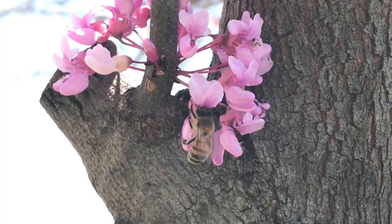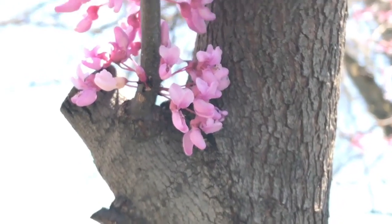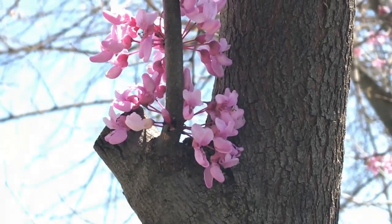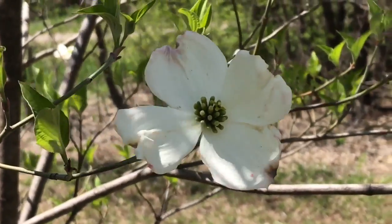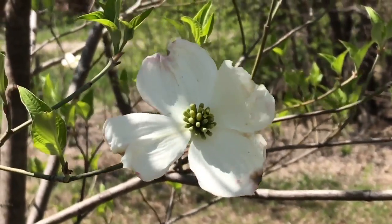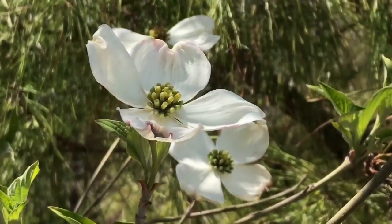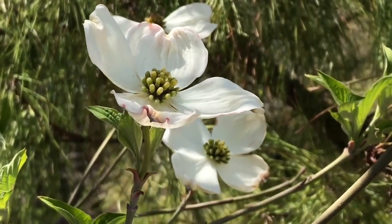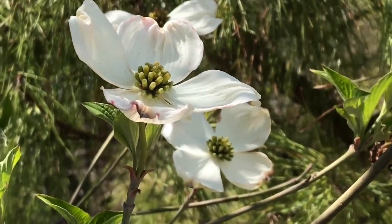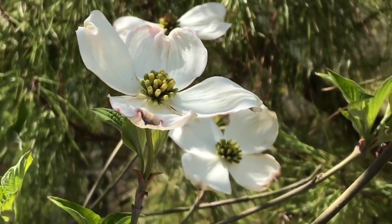This honeybee is just going to town on these redbud flowers now that they've finally opened up. This dogwood tree has started to flower, but what's interesting is the flowers are actually just the green center here. The things that look like petals around the flowers are not true petals. They're something called a bract, which does look and act like a petal for pollinators.